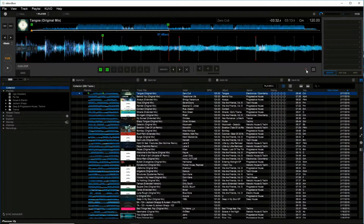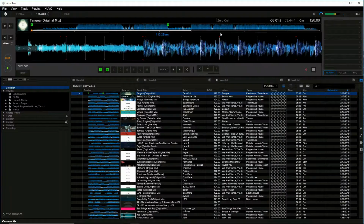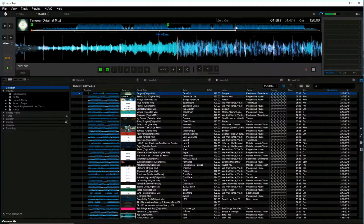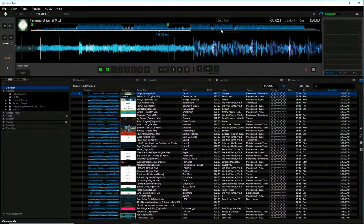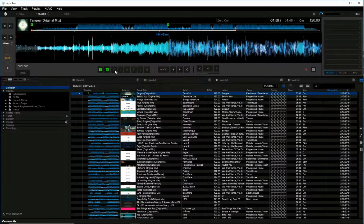Okay, if you have this cue button clicked on, quantize, as long as you're fairly close to the line when you hit the cue point, it should line it up. You don't have to hit it spot on if you have quantize turned on. All right, so we have our intro and our break, and maybe C for climax. Let's find out what we can set it to. Okay, we'll just set this one.